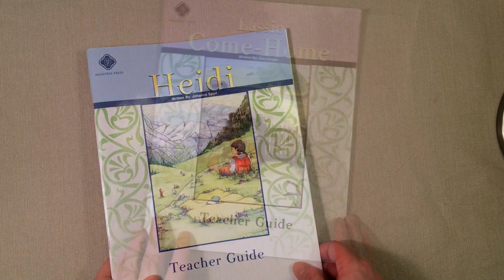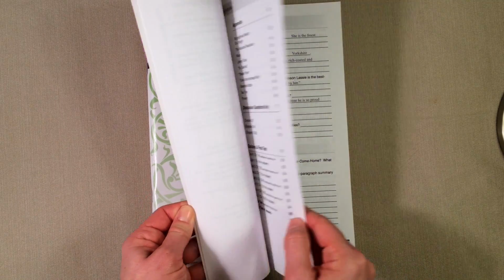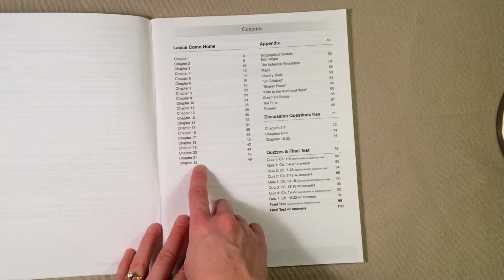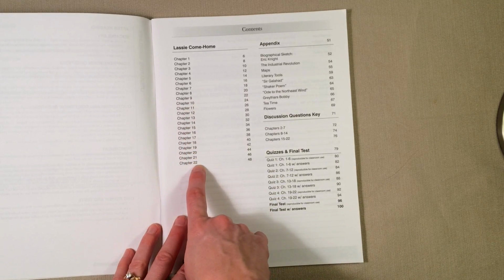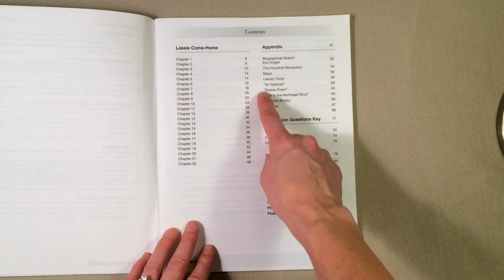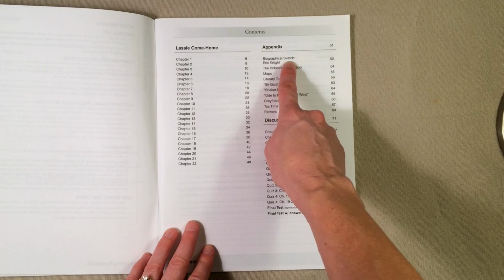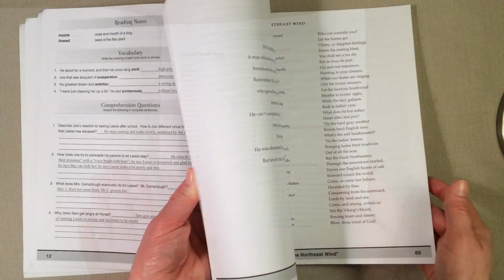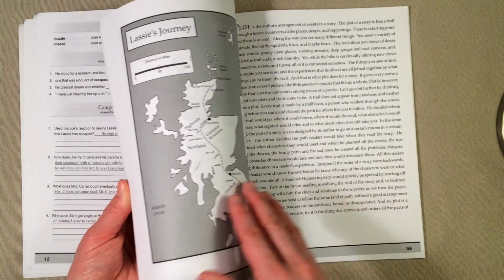We'll look at Lassie Come Home. Here is Lassie Come Home. We'll go ahead and open up to the table of contents. You can see there's 22 chapters in the Lassie book, and so your student will have 22 lessons in here. This has a lot more in the appendix. So there's a biographical sketch for Eric Knight. There's information about the Industrial Revolution. So a lot of extra stuff here in the appendix that you didn't necessarily have in the other books.